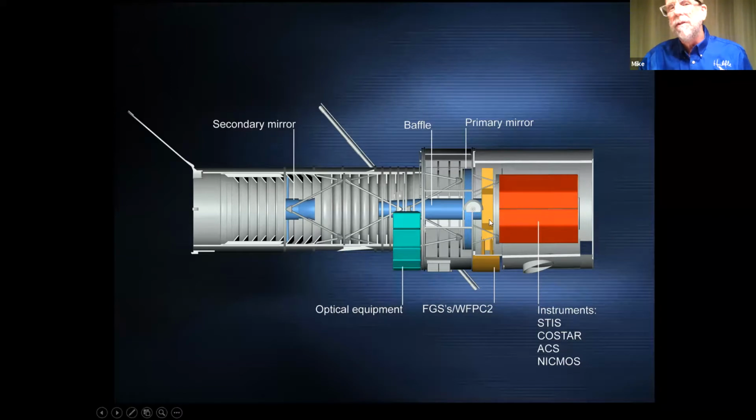Before, on the first servicing mission, we had to put in this great thing called COSTAR. It had the things popping out, little arms. We actually pulled that out, and we put a new instrument in there. So it doesn't have the contact lenses anymore. Everything's just built in. Think of it as laser surgery. We corrected the things in there.